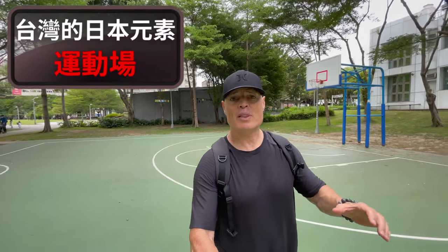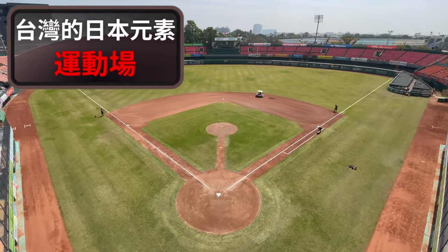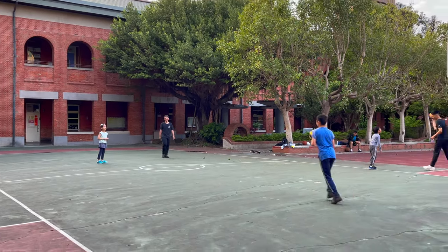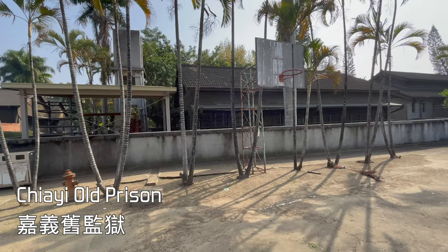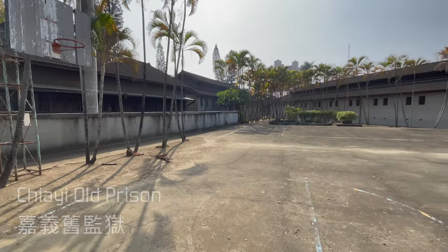Another symbol of Japanese urban design is old sports courts. So like old basketball courts, old tennis courts, or an old baseball diamond put there by the Japanese. If you remember in Taichung, they have a tennis court right there in the park put there by the Japanese. And if you go to the old sugar factories, you'll always notice sports are incorporated into the design, and you'll see a basketball court, such as at the Jiayi Japanese prison. They even had a basketball court designed into the prison garden area.